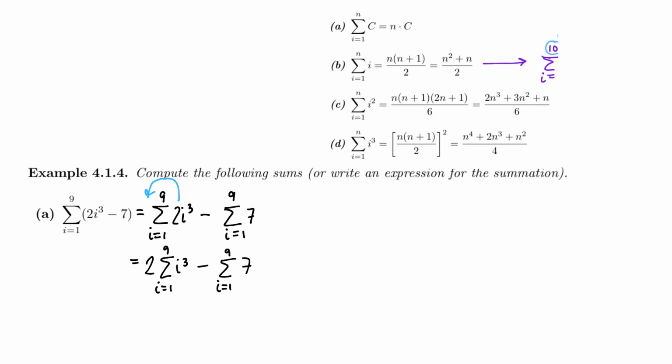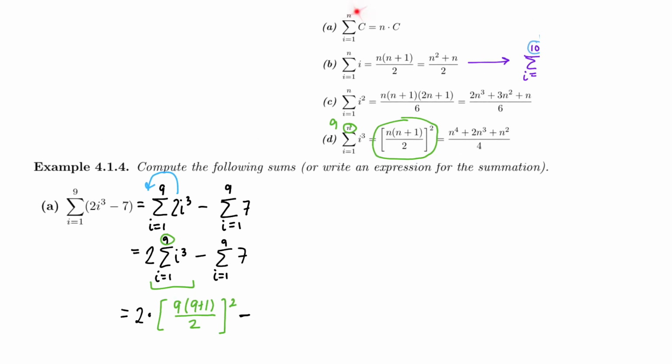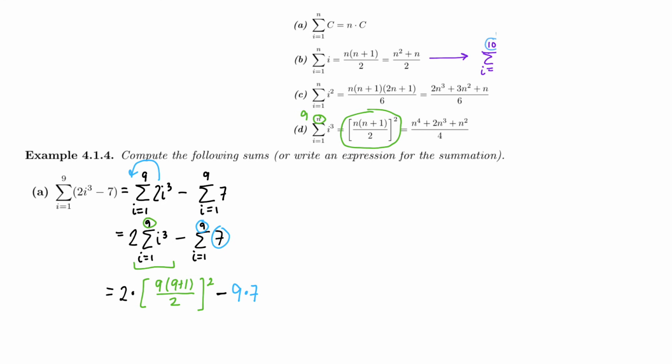So for this guy here, we're using the i cubed. So this thing right here, the i cubed, we're using this formula right here. In this case, our n is 9. So we have 2 times, and now I'm plugging 9 in for this formula here, because this is i cubed. So I have 9 times (9 plus 1) over 2, quantity squared, minus, for this guy, this is a constant. So for constants, it says that we're doing whatever the constant is times our upper bound. So our constant is 7, and our upper bound is 9. So this is 9 times 7, using that formula right up here.